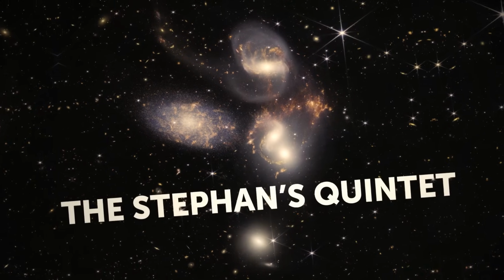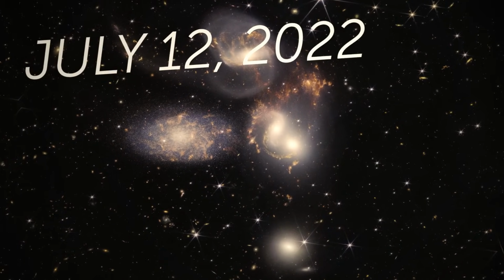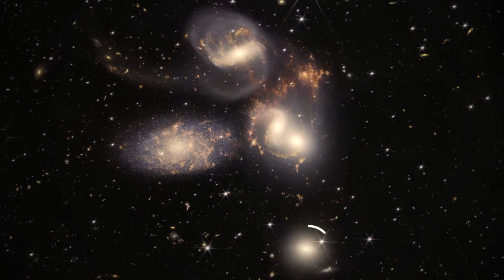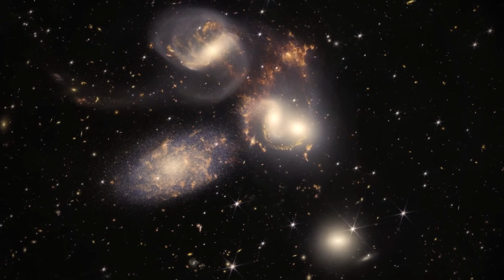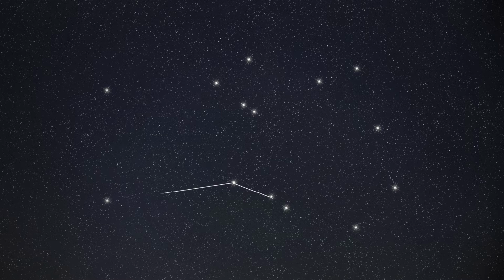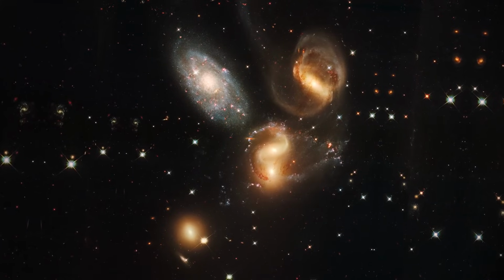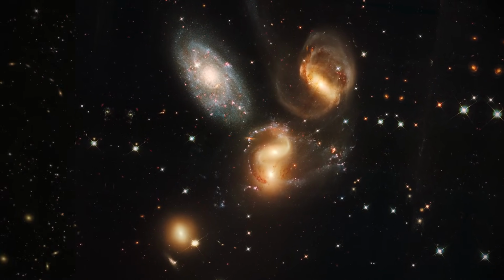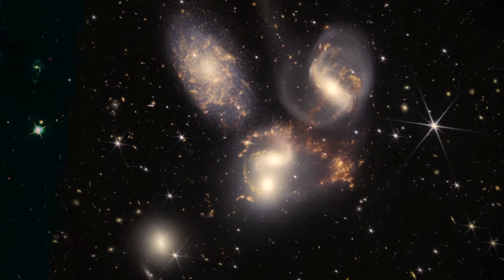Stephan's Quintet. This photo was also posted on July 12th. Stephan's Quintet is a visual group of 5 galaxies located at a huge distance from us. About 290 million light-years in the constellation of Pegasus. It's like a cosmic family reunion. All these galaxies are related to each other and interact with each other in some interesting ways.